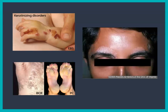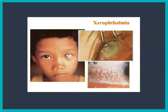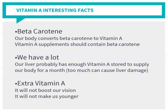So here are some pictures of some skin conditions where healthy skin cells dry out and become really horny, nail-like tissues. If you were to grab the skin on top of your hand and pinch it, it goes right back down to normal, right? Compared to somebody who has a vitamin A deficiency, it would maybe stay up in that position. Here's another picture, abnormal dryness of the skin or mucous membranes. Vitamin A deficiency can cause night blindness, weak bones, weak teeth, and infections.